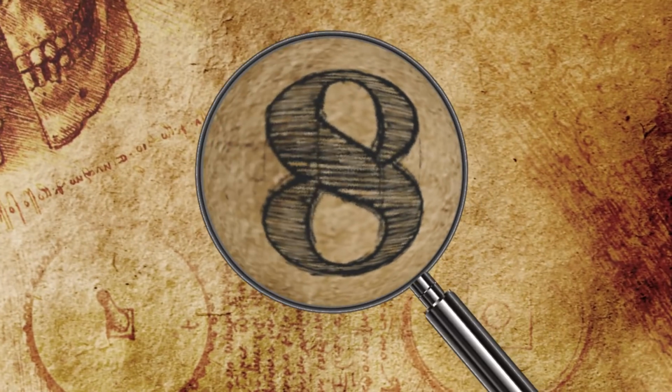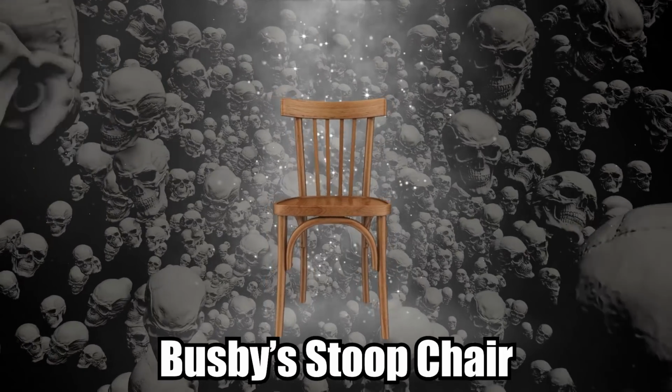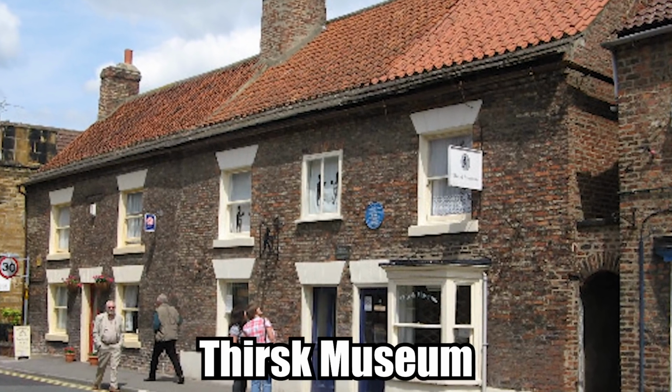Number 8. Busby's stoop chair. A haunted oak chair known as the Busby's stoop chair and the dead man's chair is reportedly responsible for so many deaths, its owner had to get rid of it and donated it to the Thirsk Museum in England.